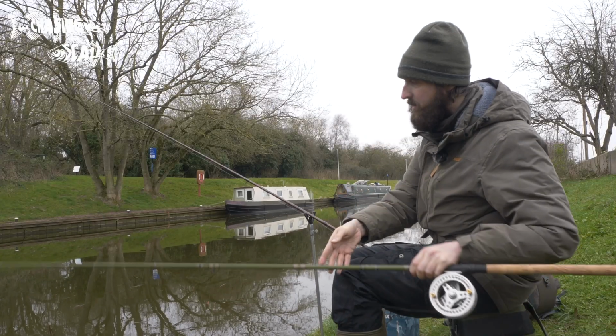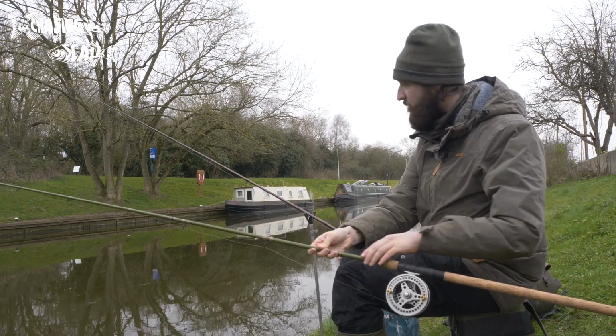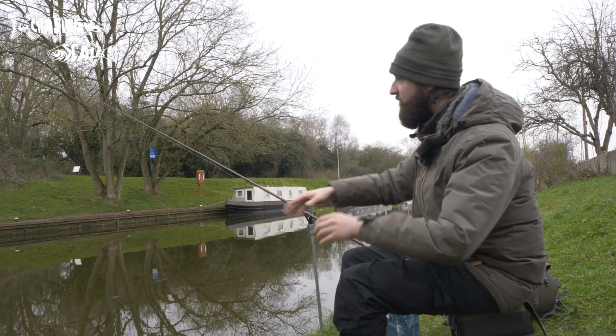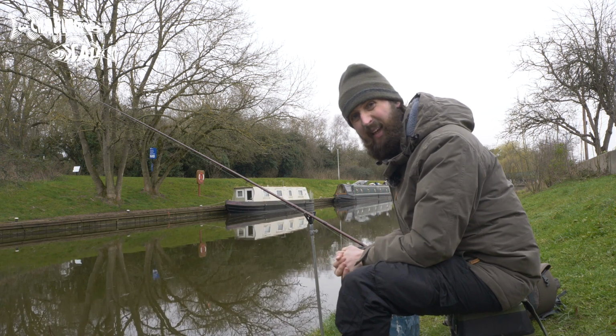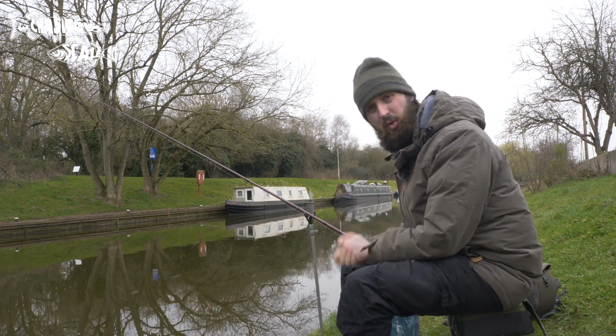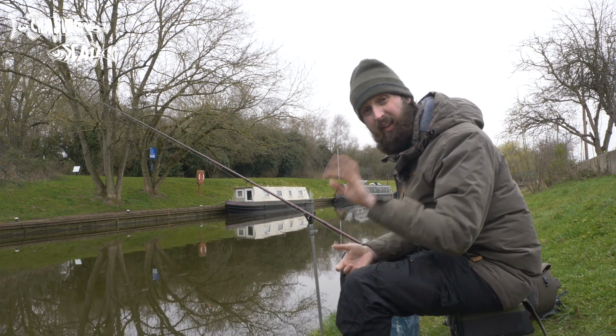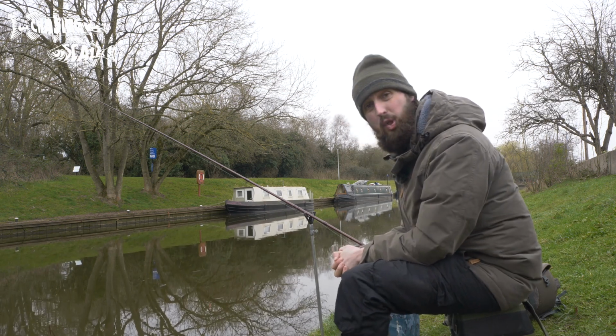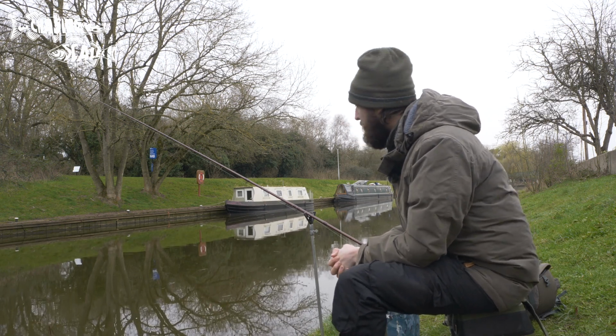Method's pretty simple. I'm using a centre pin float just to fish the margins, and then I've got a small maggot feeder out there. So nothing complicated. I've caught loads of gudgeon in my lifetime. Ruffe, I can count on one hand how many ruffe I've caught. So if we get one of those today, I'll be chuffed with a ruffe, if you excuse that terrible rhyming.